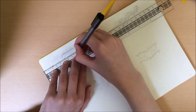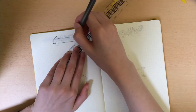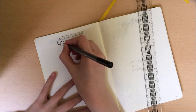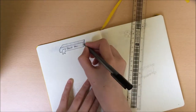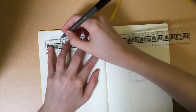Similar to this, though not quite as minimalistic, I created a recommendations page for books, TV shows, movies, and music. This is where I'll put any recommendations that family or friends give me or what they think I should read or watch next. So if I'm ever bored one day, I can just flip to this page and now I've got something to do.